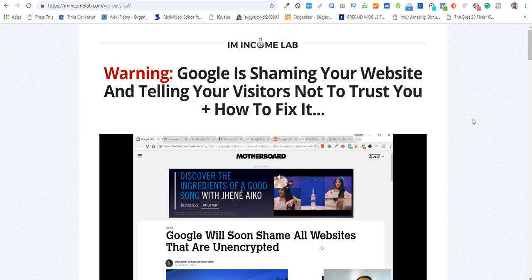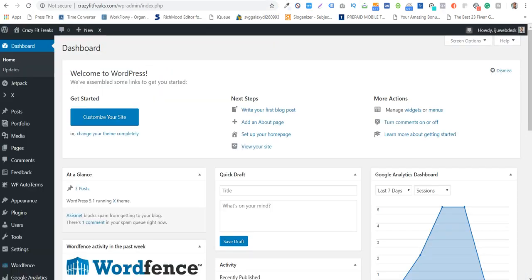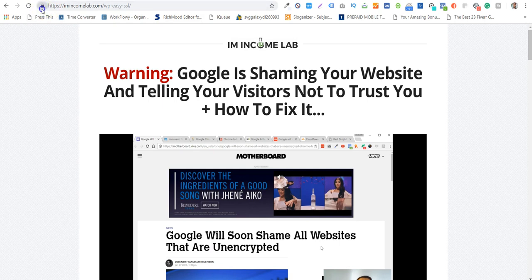This is a plugin called WP Easy SSL. Now, if you're not aware, what an SSL does is it converts your website from HTTP to HTTPS. As you may know, about a couple of months ago, browsers started indicating sites that use HTTP as not secure, right? So basically, they are slapping you in the face and saying that your website is not secure, as you can see right here.